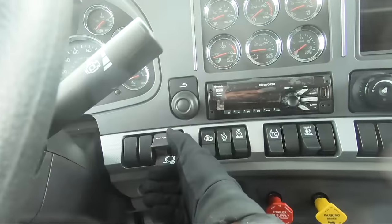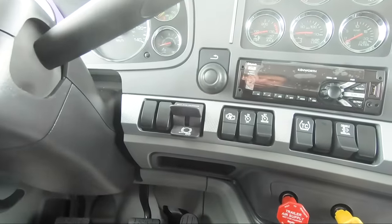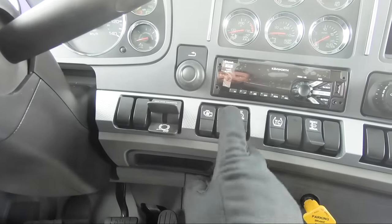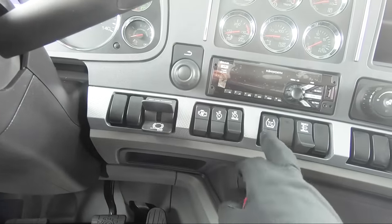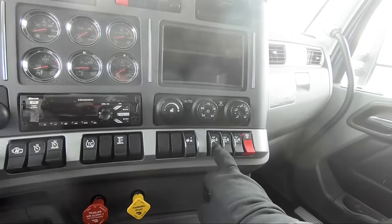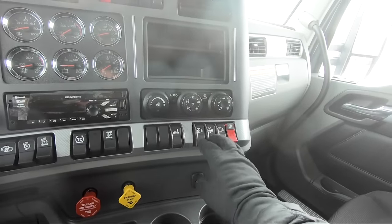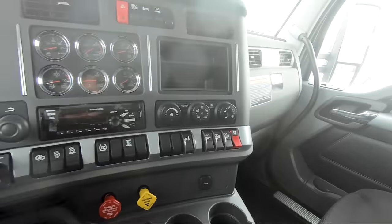And then down below here is your trailer brakes for that tractor package that we saw at the back there. Engine fan, cruise and set resume, air traction control, your DPF regen switch, air suspension dump, your power divider, front and rear diff lock. So it's a four-way locker, and then the PTO switch right there.